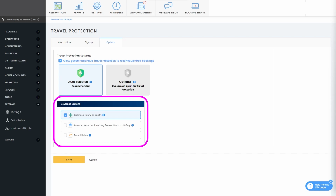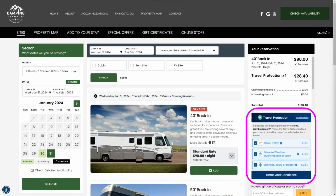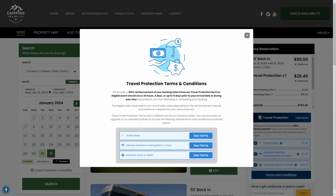So when you enable travel protection, you'll be able to select which ones you'd like to offer. And then those options would then be displayed on your booking engine for the guest to choose from when they select a unit. And when the guest clicks on Terms and Conditions, it will bring up this pop-up for all the protections they've selected. So now let's go ahead and go over how these new protections work.